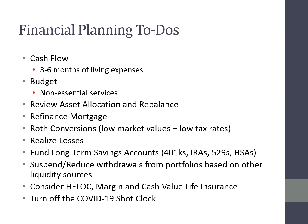And last, turn off the COVID shot clock. If you're looking at it on an hourly basis, it's likely too much.